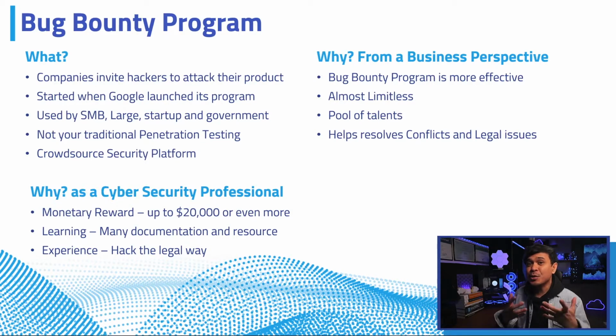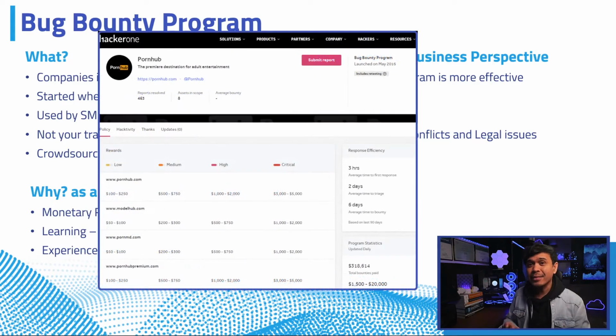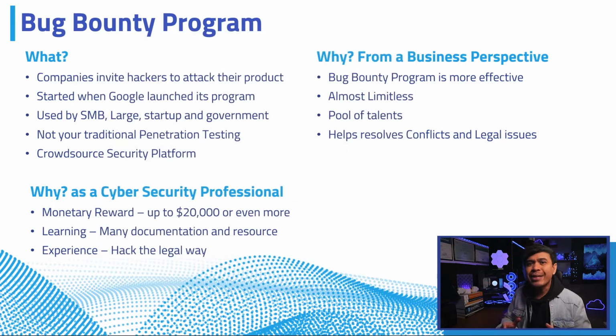Why would you use it? As a cybersecurity professional, it's a way not only to start a hacking and penetration testing career, but also to improve your technical skills. You can start looking for vulnerabilities and testing your hacking as soon as possible. It is also an additional income because there's a reward. Average, I would say, 500 to 800 US dollars. But the top bounty rewards would be 2,000 to 20,000 US dollars or even more. You will learn and experience how to hack in a legal way.